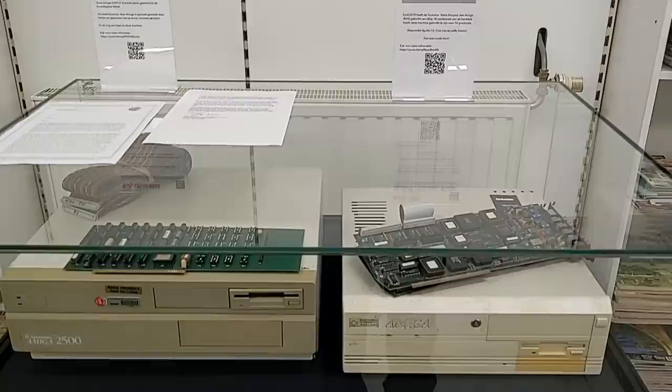Donut is gone. Oh, it's been replaced by these crappy old machines.